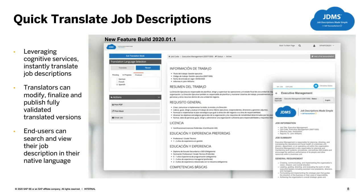Your SAP SuccessFactors system may support multiple languages for your end users. You'll be happy to know that we can present the JDMS jobs in your SuccessFactors systems in your users' own native languages. And you might be excited to see how easy it is to do the translations in JDMS. It uses what we call our Quick Translate feature.